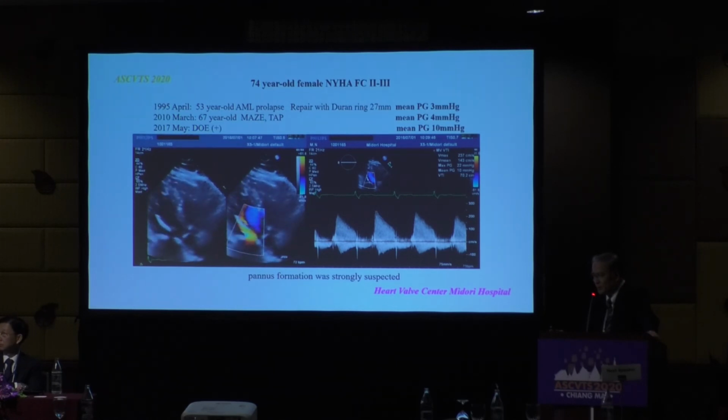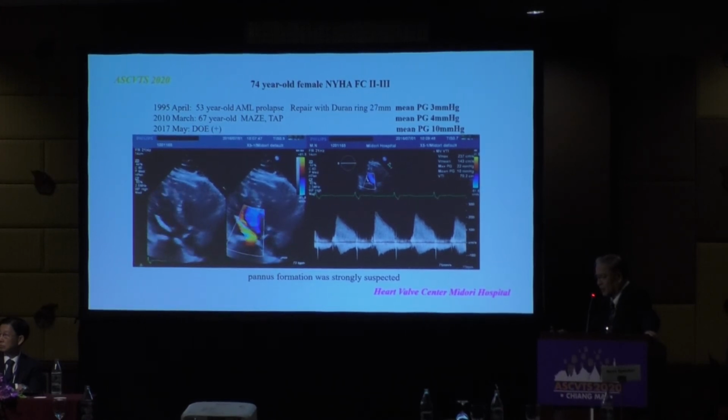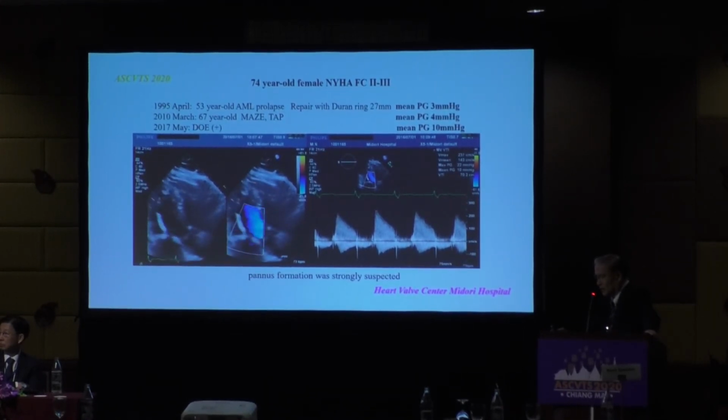So reoperation was undertaken to restore the cardiac rhythm using a Maze procedure and tricuspid annuloplasty. At that time, the mean gradient across the mitral valve was 4 millimeters of mercury. There's no mitral stenosis. And 7 years after, she became very symptomatic, and the mean gradient increased to 10 millimeters of mercury. This is the recent echo: no regurgitation, but the transmitral mean gradient is 10, increasing. It is functional stenosis.